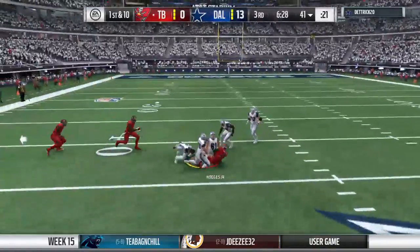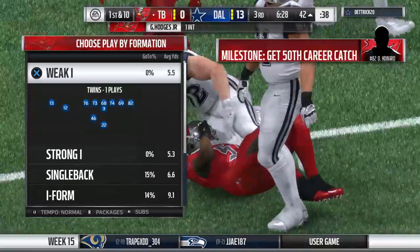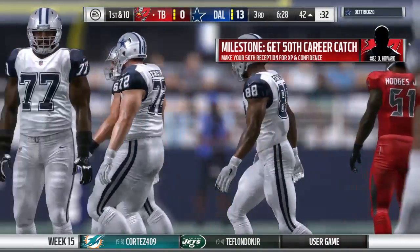Oh, you saw that one coming. It's intercepted, thrown back across his body. A great read, and it's picked off. A look at the offense now here coming back out on the road for their first possession of the second half.